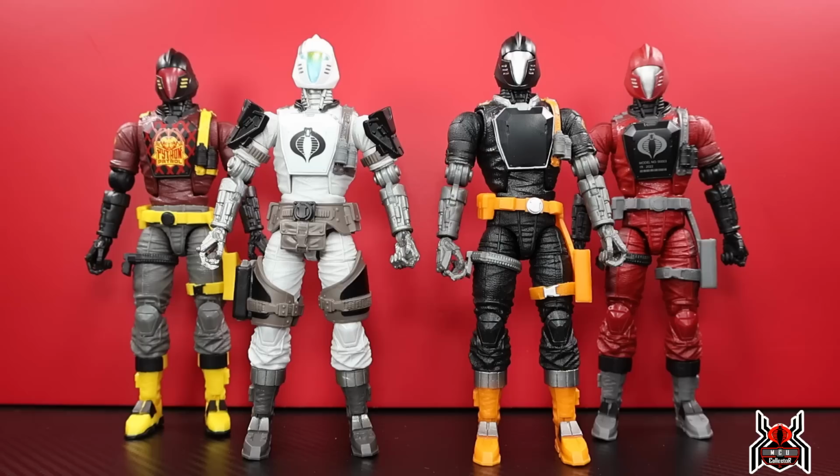Okay, so here are all the Bat figures together with the same matching helmet to go on there. You guys let me know down in the comments below: are there any other Bat themes or designs that Hasbro could release? You guys let me know, because it's a really good figure.